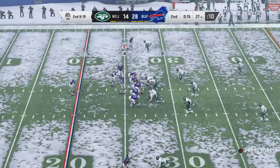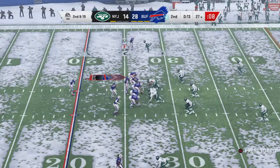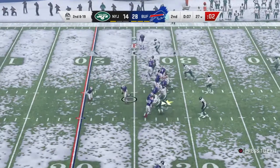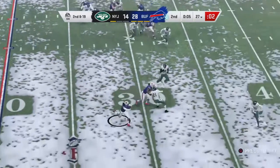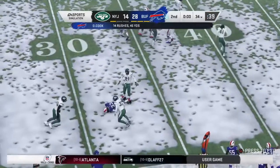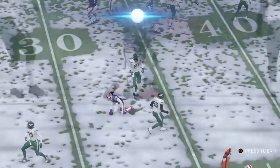After the sack, it's 2nd and 19, and the road gets a bit tougher from here. He's checking. They don't want to repeat a first down. They'll keep it on the ground. And he'll push forward here for a good little run as the clock continues to run.